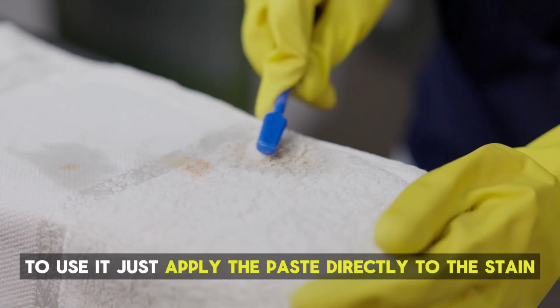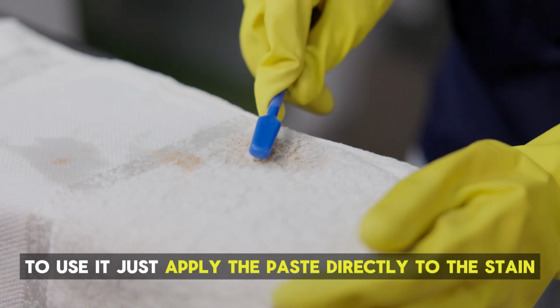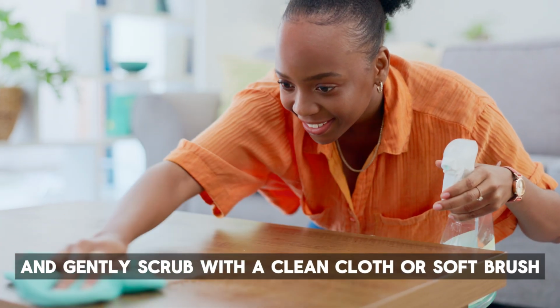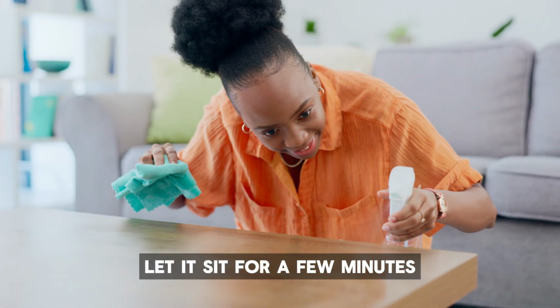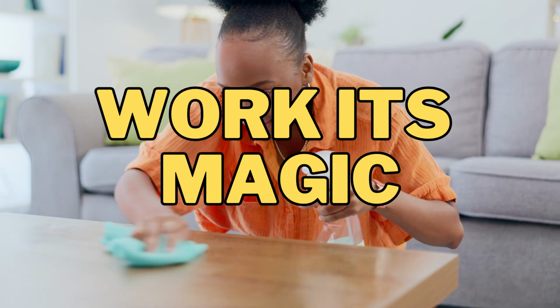To use it, just apply the paste directly to the stain and gently scrub with a clean cloth or soft brush. Let it sit for a few minutes, to allow the paste to work its magic.